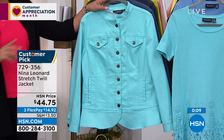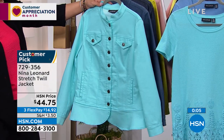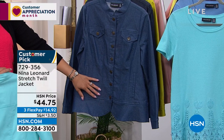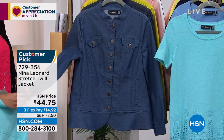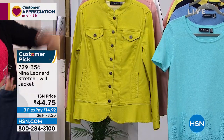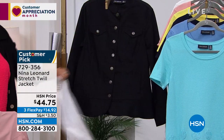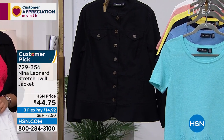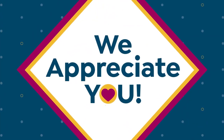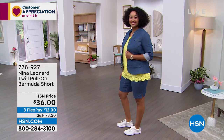Here's your colors again, because this is a quick 2-3 minute special that we wanted to give to you. $14 and some change to get home. There's a robin's egg blue. Here is that light wash that you were seeing on Kenya. She was wearing it in the 1X. So we'll show you the models one more time to give you that sizing. Here it is in that indigo, your chartreuse, your blush, your ivory, and your black. Extra small to 5X is your sizing on this customer pick. There's Kenya. She's wearing it in the 1X. Here's your item number 729356.